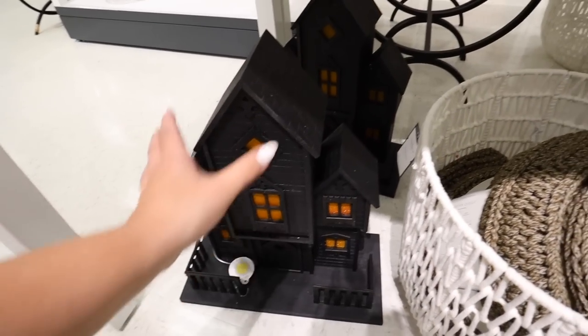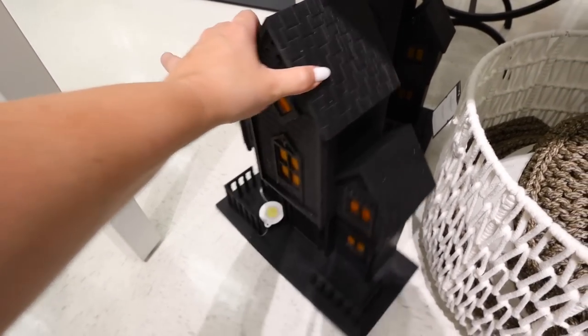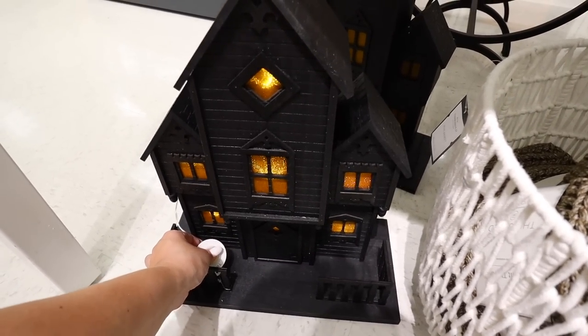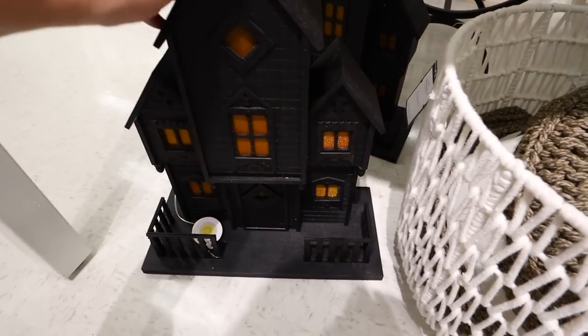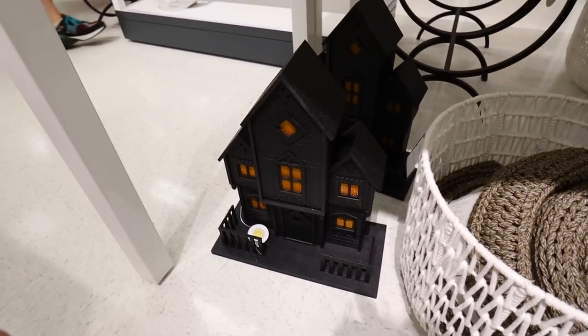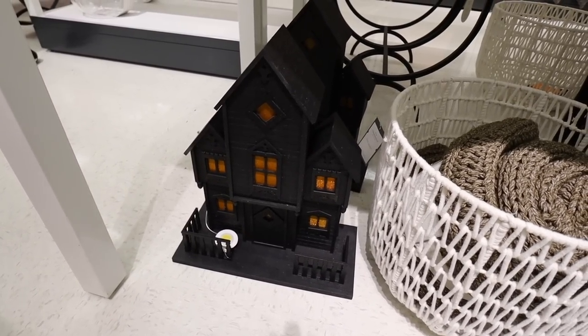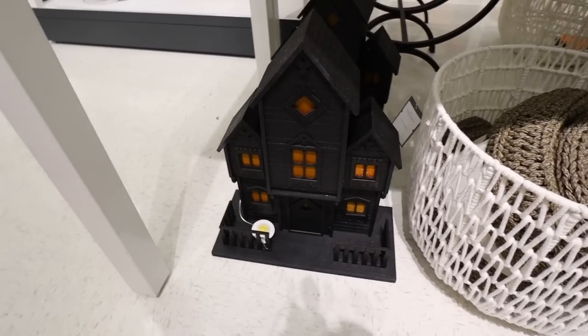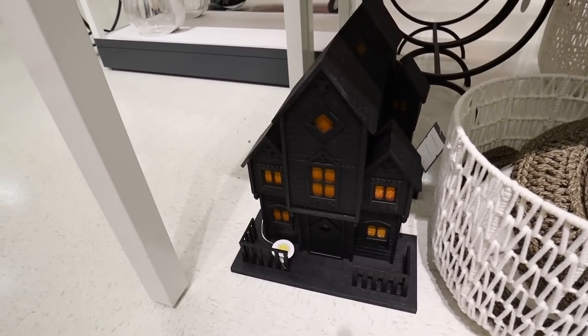This haunted house is back, and this does light up. This is really pretty. It's all wood. It has tons of details on it. Let me hit the try me button. As you can see, it lights up and it kind of has this like flickering light effect. I also love how it has the little fence. This has a ton of detailing. This is like, I would say, a foot and a half tall, and it is $35. I do think it is super pretty. I don't have anything like this, so it's definitely piquing my interest.